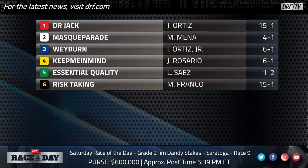There are some good horses in this race, Mike. You've got Withers winner Risk Taking. You've got Gotham winner Wayburn. You've got Ohio Derby winner Mask Parade. Keep Me in Mind as a graded stakes winner. Dr. Jack is lightly raced for Todd Pletcher with upside, but they all have to beat Essential Quality, the divisional leader who kicks off the second half of his year.